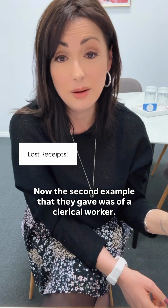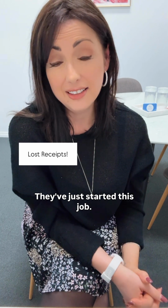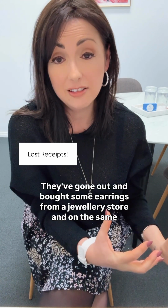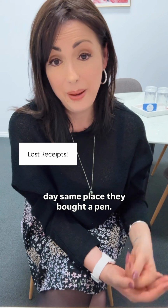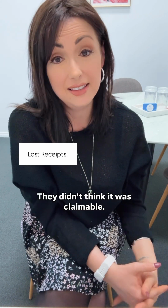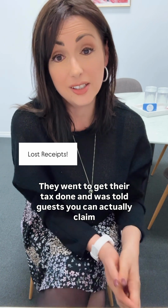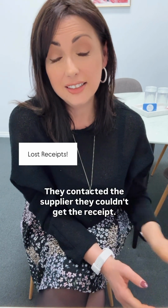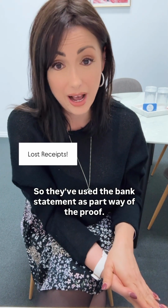Now, the second example that they gave was of a clerical worker. They've just started this job. They've gone out and bought some earrings from a jewelry store, and on the same day, same place, they bought a pen. They didn't keep the receipt. They didn't think it was claimable. They went to get their tax done and was told, yes, you can actually claim that pen. They contacted the supplier. They couldn't get the receipt. So they've used the bank statement as part way of the proof.